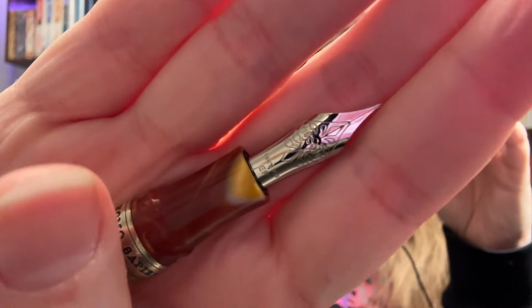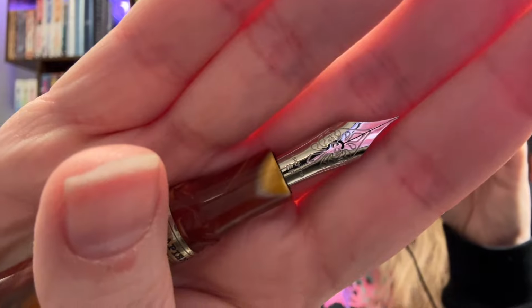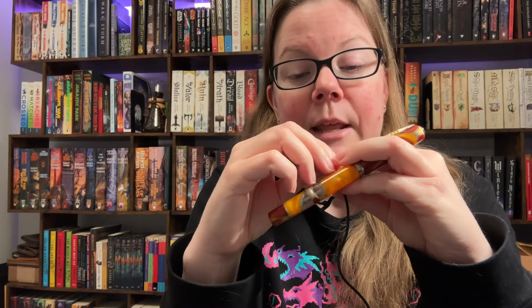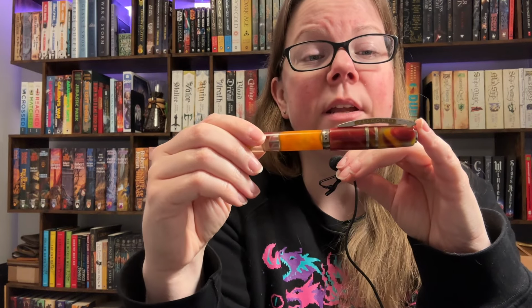And he worked his magic on this nib. He really, really did. And I sent it specifically to him because he sent me a Visconti pen that I reviewed that was a special exclusive to him. Pretty sure they're sold out now. And it was one of the best writing fountain pens I've ever used in my entire life. I was amazed by that nib.